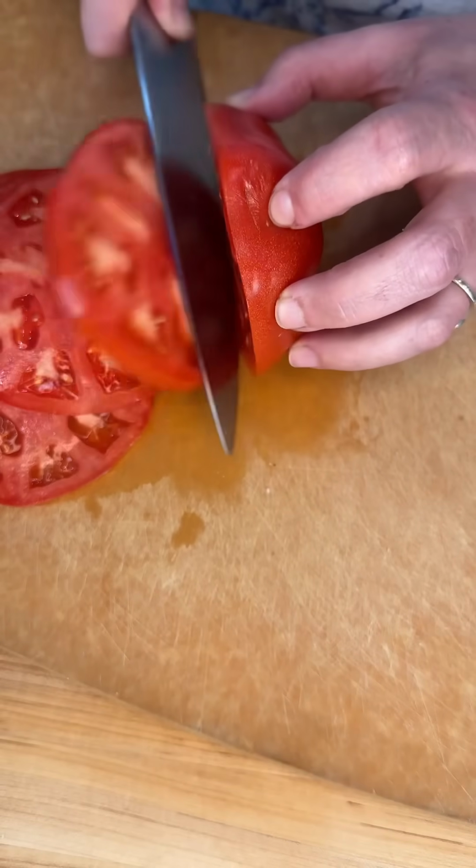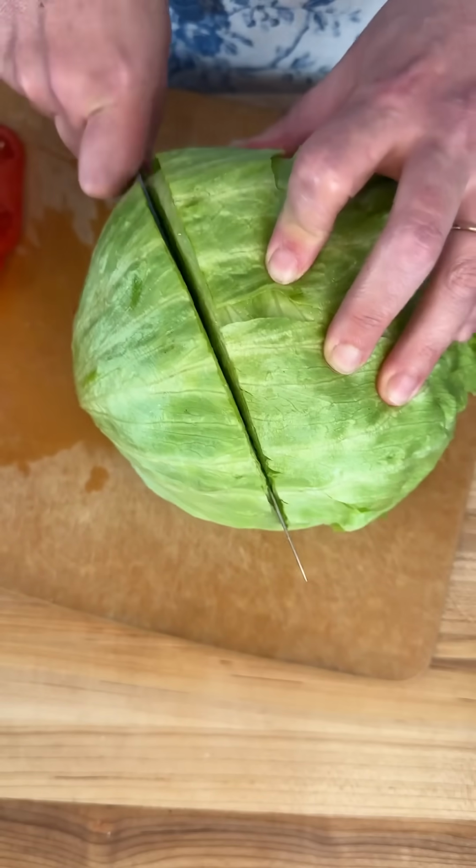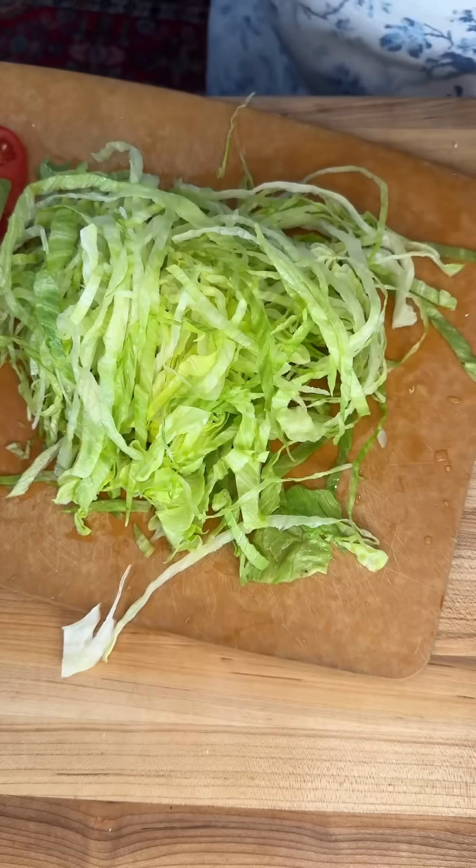Thinly slice some tomato. Thank you so much. I've already washed my iceberg, so I'll just cut some of this off. It's ready for my sandwich, but I have a secret weapon.